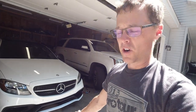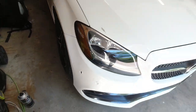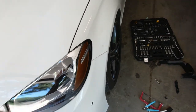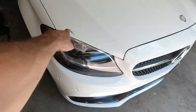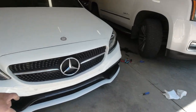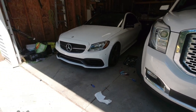As expected, it doesn't fit perfectly, but it fits as good as the bumper I took off, so whatever. This side right here fits really good. This side over here, not as much. It's mostly dirty from my hands, but it's not quite as perfect, but it's pretty close. Gap is pretty good. That's tree sap. I might take it to a body shop and have them actually fit it the right way, but I wanna order the correct grill. And other than that, I think it looks pretty sweet. Definitely looks like a C63.